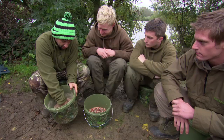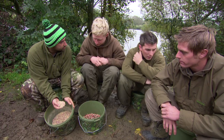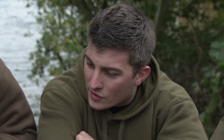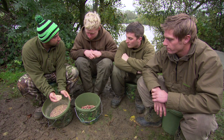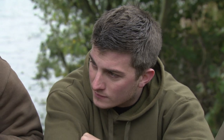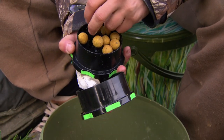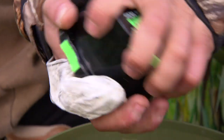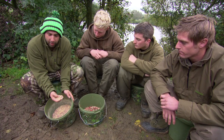But, boys, firstly, John, why do you think I've got the crushed baits in there? Give the fish an option, see if they're coming onto the feed, give them something substantial, an alternative to the maggots as well. Yeah, that's right, but as opposed to putting round baits in there, why would I use a crushed one? Oh, because they're probably used to everyone else on the lake throwing round baits in, and it looks different.